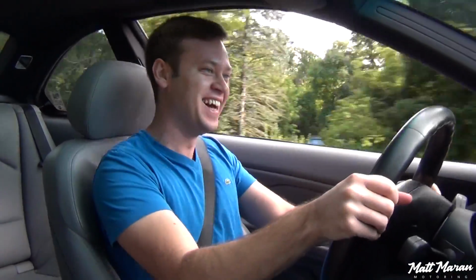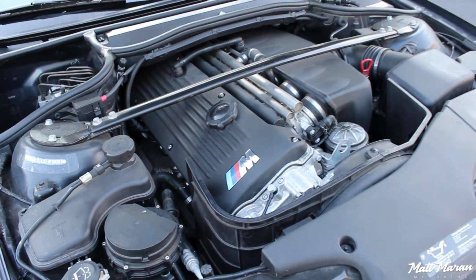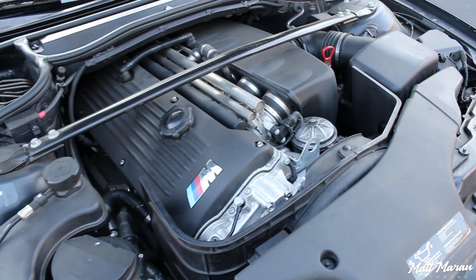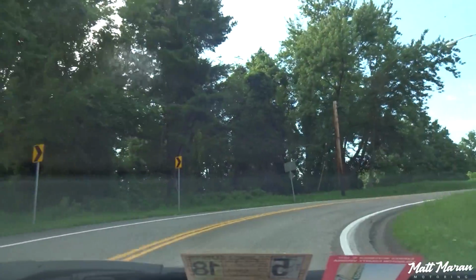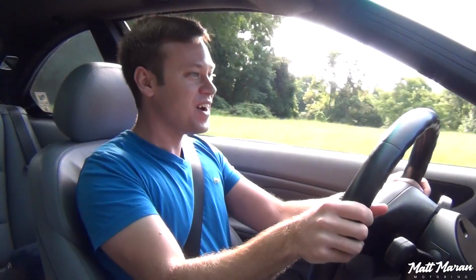Oh man, it feels good. So these glorious E46 M3s have this inline 6-cylinder engine, 3.2 liters, that has 333 horsepower and 262 pound-feet of torque, and it's a good amount of power here, especially with a 7,900 RPM redline. As we're going around some corners here too, it handles pretty good.